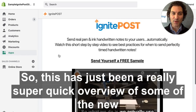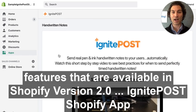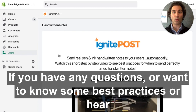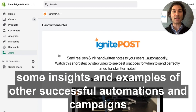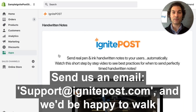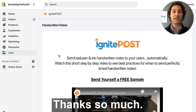This has just been a really quick overview of some of the new features available in the IgnitePOST Shopify App version 2.0. If you have any questions or want to know some best practices or hear some insights and examples of other successful automations and campaigns that we've set up, don't hesitate to reach out. Send us an email, support@ignitepost.com, and we'd be happy to walk you through everything and make sure that you are set up to maximize your ROI.